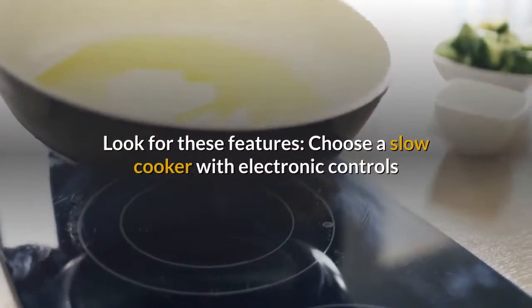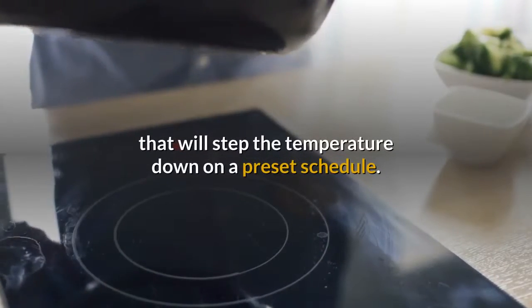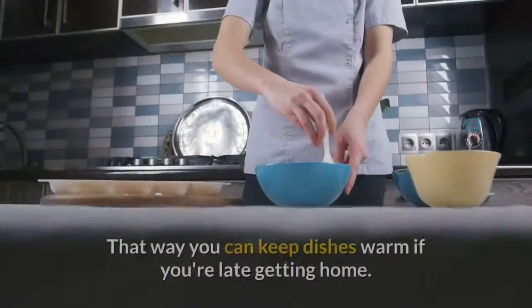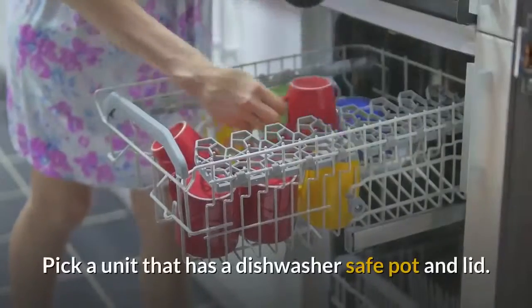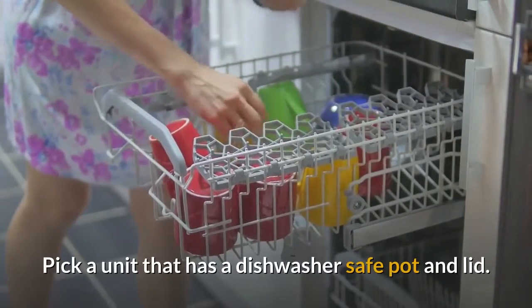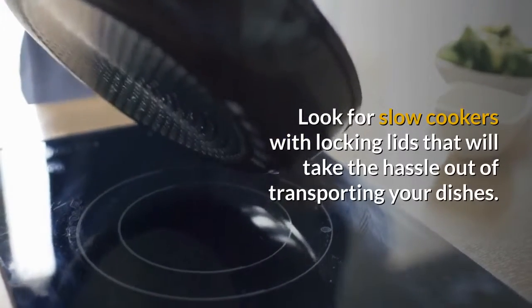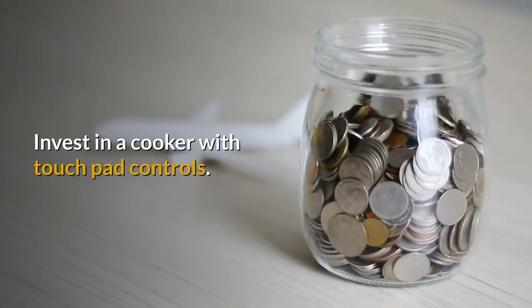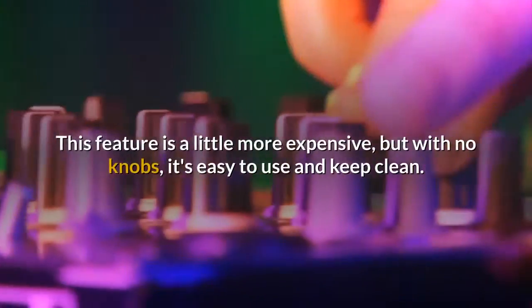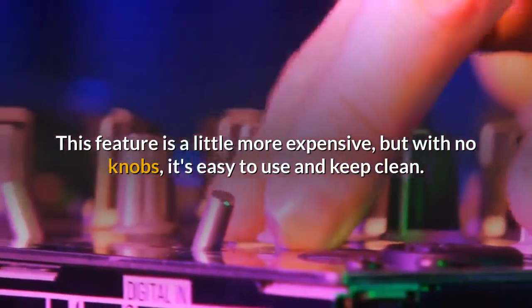Look for these features. Choose a slow cooker with electronic controls that will step the temperature down on a preset schedule. That way you can keep dishes warm if you're late getting home. Pick a unit that has a dishwasher-safe pot and lid. Look for slow cookers with locking lids that will take the hassle out of transporting your dishes. Invest in a cooker with touchpad controls. This feature is a little more expensive, but with no knobs, it's easy to use and keep clean.